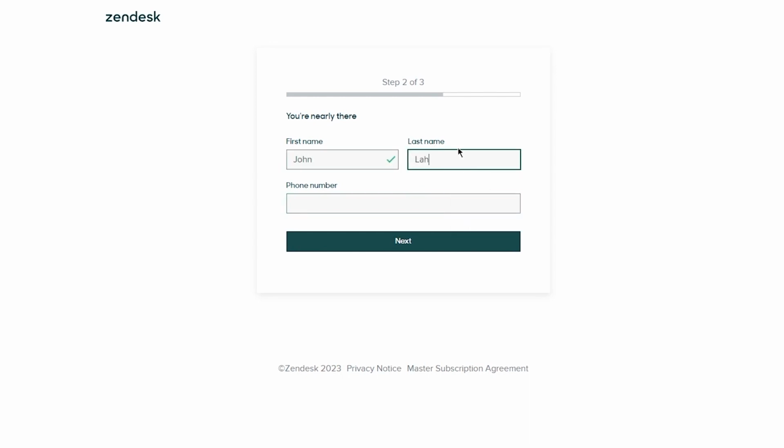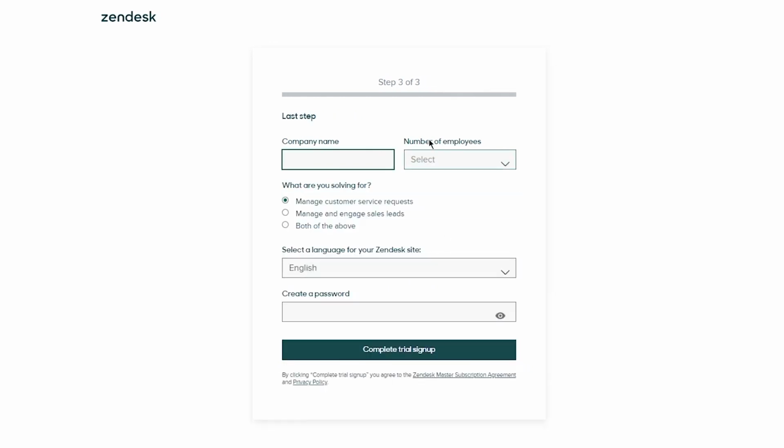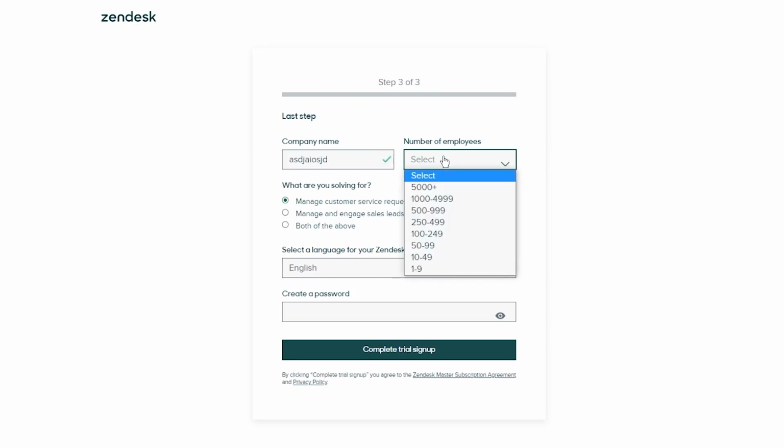So just make sure to put in the correct information. You can put in your phone number if you want to. I'm just going to put mine right in. You can put in a company name. It can be anything random. I'm just going to put in that. You can put in your number of employees.